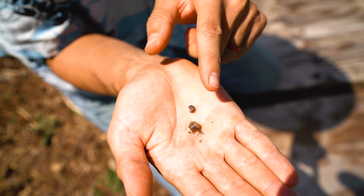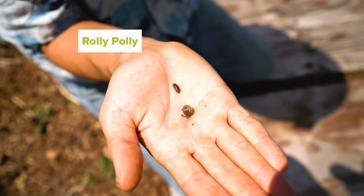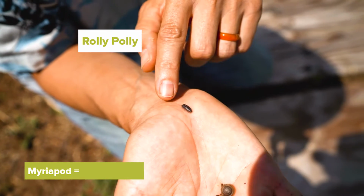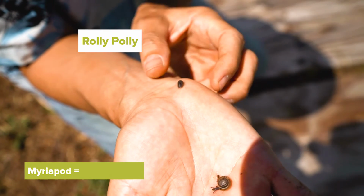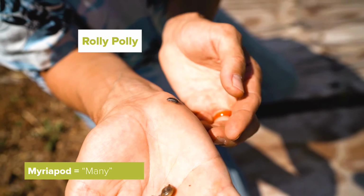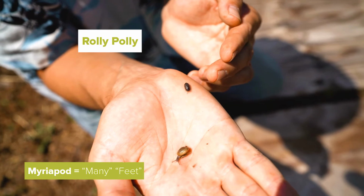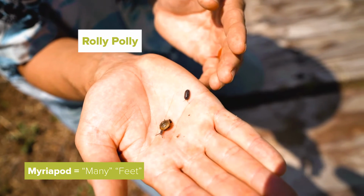Here we have two nocturnal creatures, the roly-poly, which is a myriapod. The myriapods have many legs. So the word myriapod comes from the word myriad, which means many, and pod, which means feet, so many feet. Other myriapods include the centipede and the millipede.